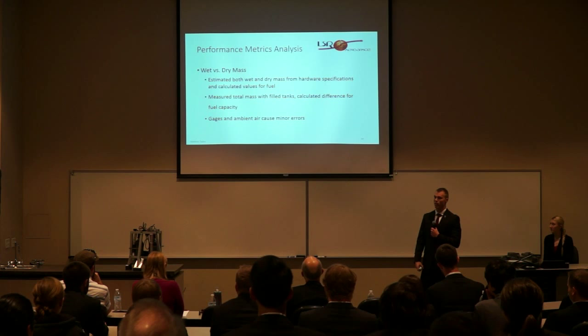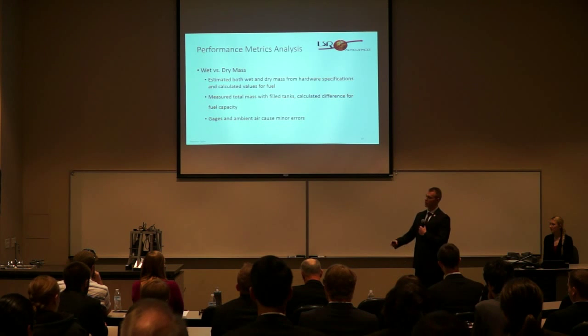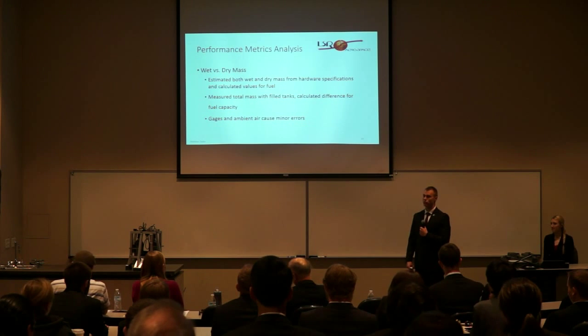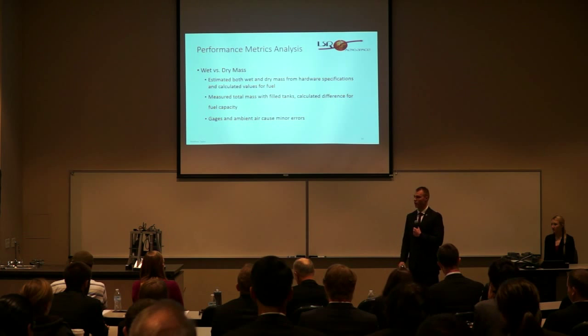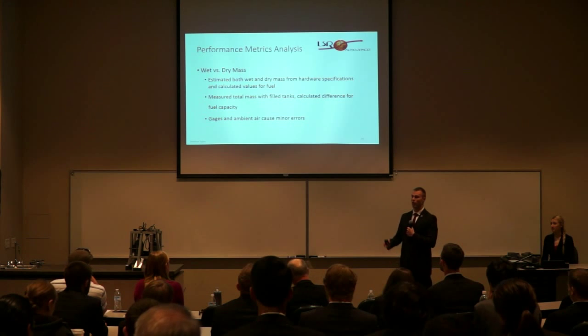As for our wet versus dry mass test, again, this was very straightforward. We took the difference of the tanks and found that to be our fuel capacity. We found that we were a little bit under on our total fuel capacity, and this was mostly due to the fact that we had some residual air from the local atmosphere in the tanks. We couldn't get them all the way down to vacuum, and our gauges are not perfectly calibrated. In fact, there's about a 200 PSI difference between each tank when they are at a full 4,500 PSI.